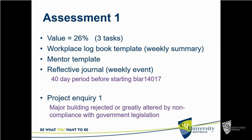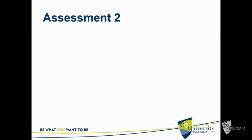And there's a Project One inquiry. So the idea is there's a major building project that was rejected or greatly altered because it didn't comply with government legislation. You've got to find one of those. This is a real world situation. You've got to go and find it and analyse what happened.